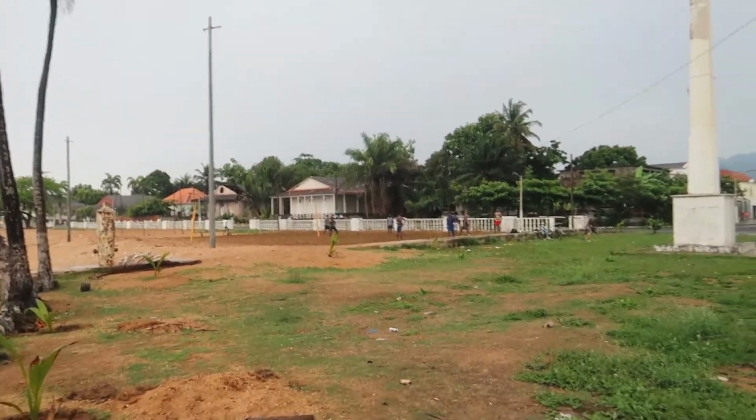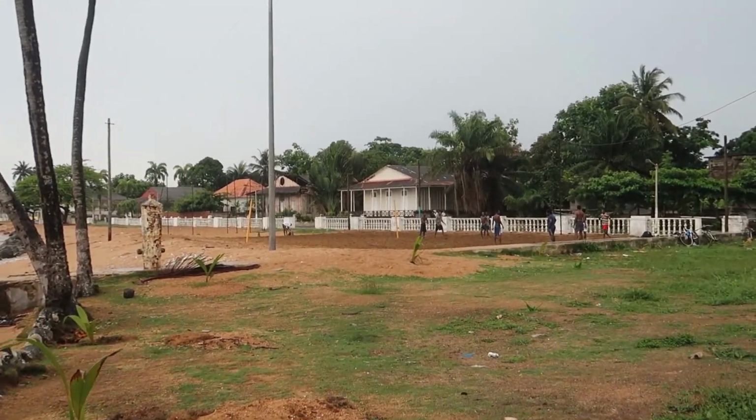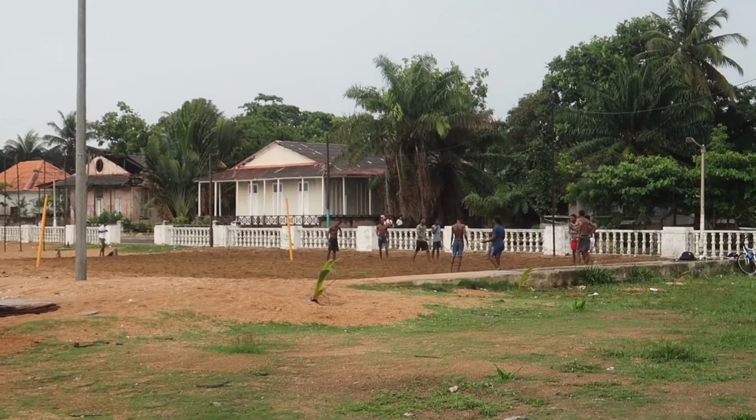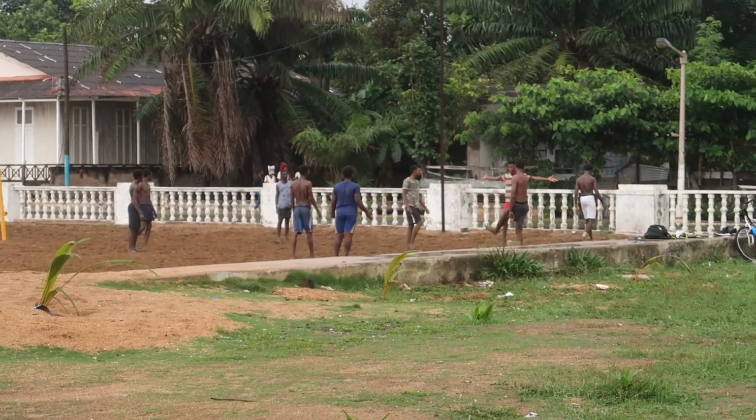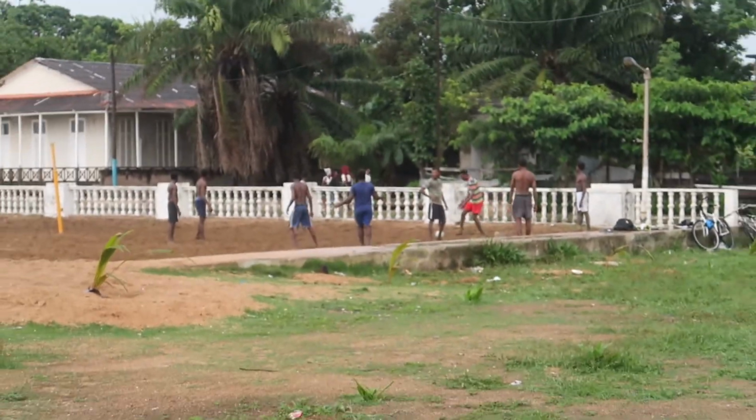But it looks like the people in Sao Tome, they've still decided that a football game cannot be stopped by any rain. Was it a goal or is it not a goal? Who knows? That's where the argument will be.